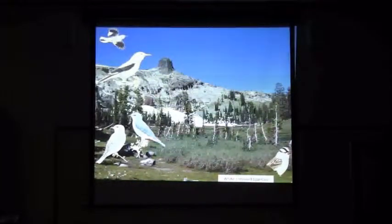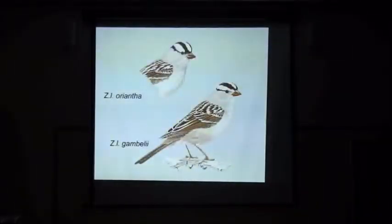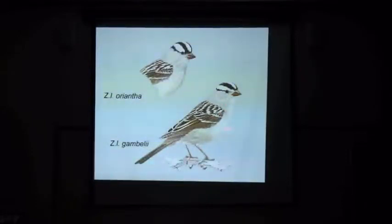And then we've got a white-crowned sparrow, a different subspecies than the one that we have wintering or the one that breeds along the coast. White-crowned sparrow is unfortunately, Keith only painted half of this subspecies. So it's Oriantha, or the mountain white-crowned sparrow. It's got black lores as opposed to the white lores of the Gambel's, which is the one that comes here for the winter, breeds in Canada and Alaska, comes down to California and spends the winter.